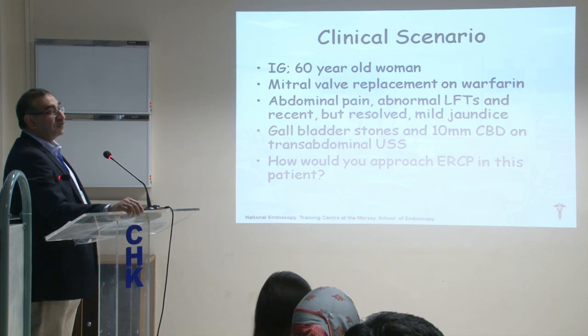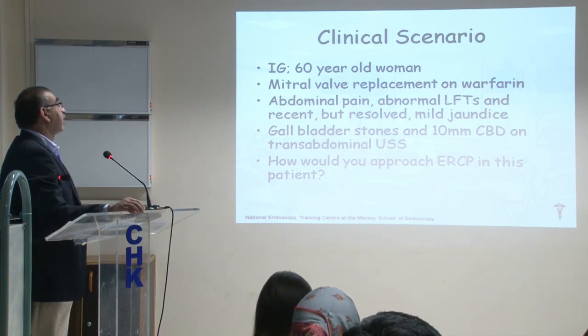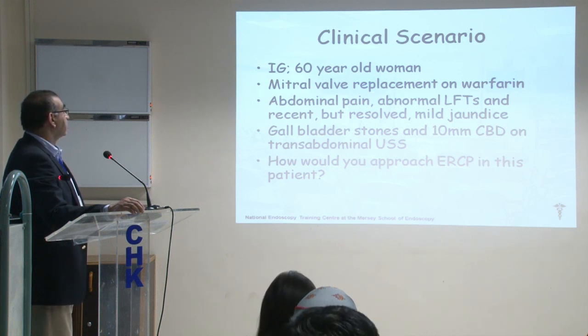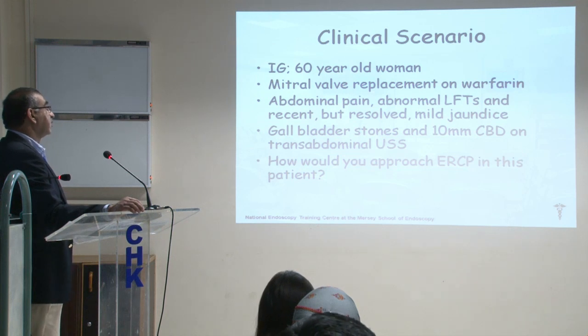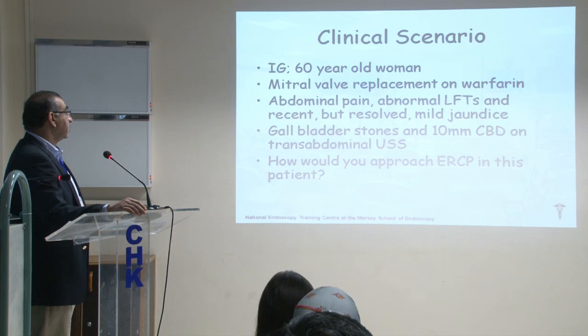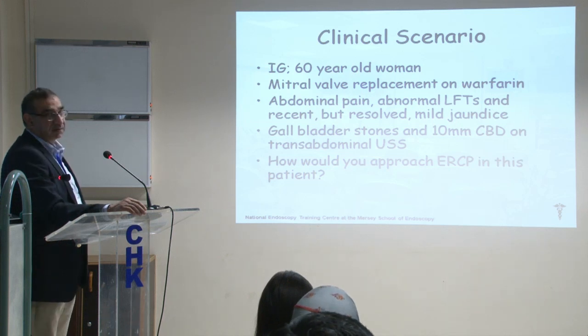Right. Case number 2. A 60-year-old woman, mitral valve replacement on warfarin, abdominal pain, abnormal LFTs, and recent but resolved mild jaundice, gallbladder stones, 10 millimeter CBD on transabdominal ultrasound scan, suspected stones in the CBD. How do you approach ERCP in this patient?